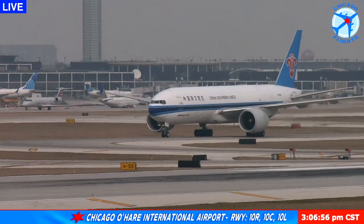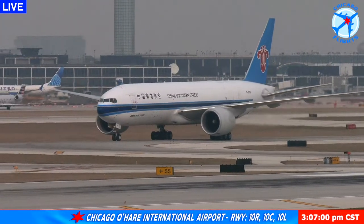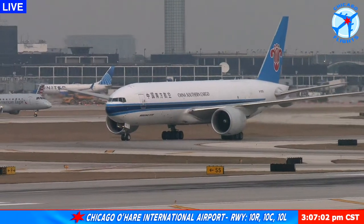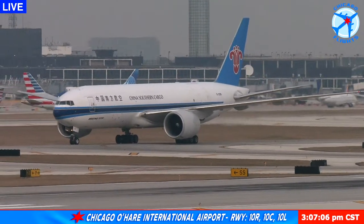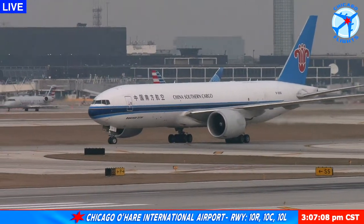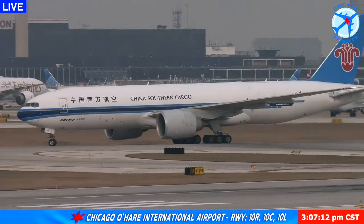American 91 heavy, 5 miles from Sharon, cross Sharon at 5,000. Cleared ILS runway 10 center approach, maintain 210 knots. 210 knots, 5,000 Sharon, cleared ILS. 10 center, American ILS. Heading remain on the frequency, clear for takeoff, runway 10 left, Delta, runway 3236.